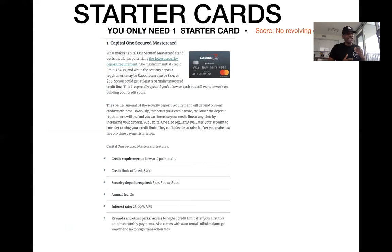And the myth that you don't need credit cards is a lie. You do need credit cards. You need revolving credit. Revolving credit is what helps you to have a good credit score. It helps banks trust you with higher limits, with home loans, with car loans. Can you get them without revolving credit? Absolutely, but you cannot have the maximum credit score without revolving credit.